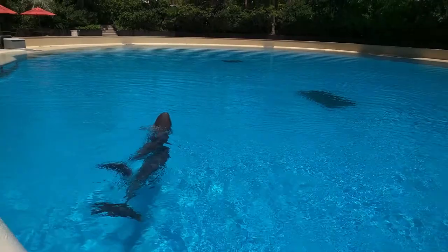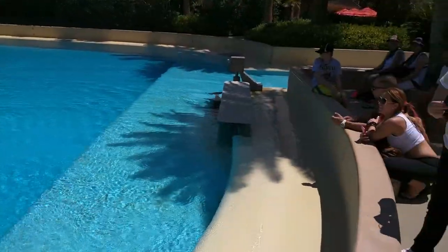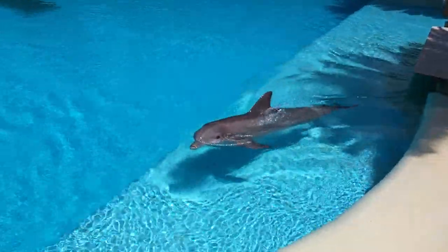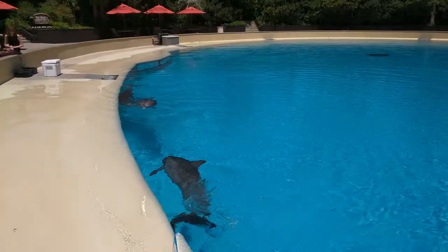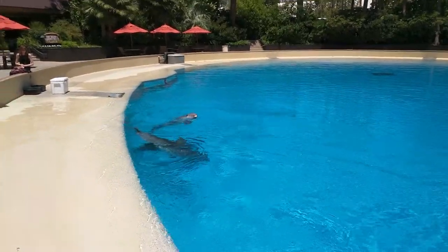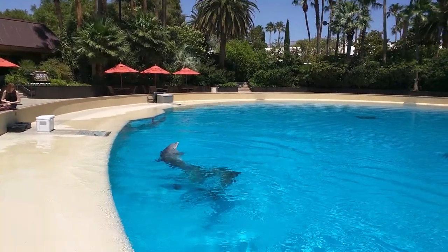Who has a bigger head? Out of the two over in that center pool, Maverick, Beetle, and Osborne, Beetle and Maverick were very, very similar to each other. They're almost the exact same size. But if you look at their faces, Beetle has a bigger head, and that's how we tell him apart. At least that's how I tell them apart.